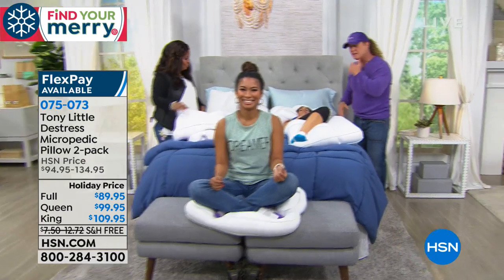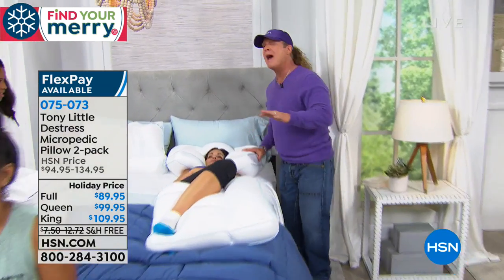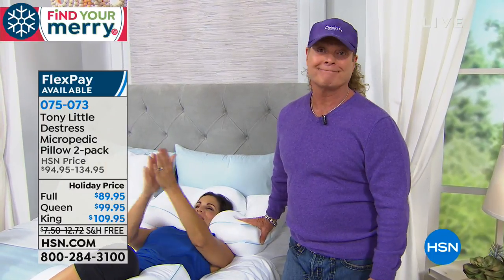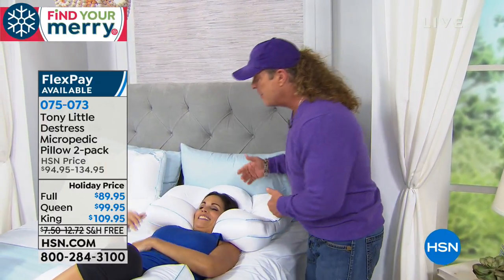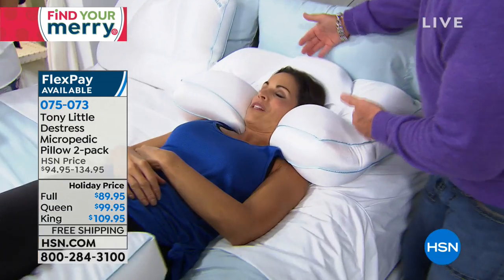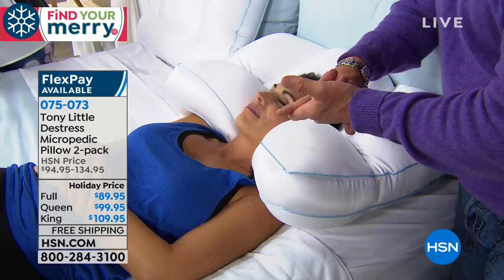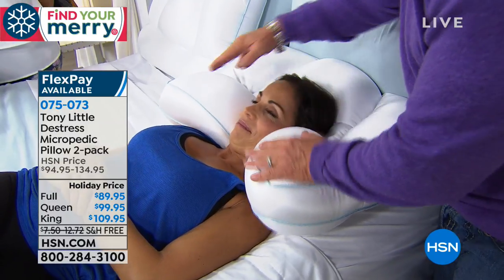Come on in here for a second. Let me explain something, okay? By the way, how many people here own these pillows? Okay, so very simple. How many of these pillows do you own? 10, right? And one's our family. Okay, so here's the deal. I love my bed. It doesn't matter whether you're a side sleeper, doesn't matter whether you're a back sleeper, doesn't matter whether you're a front sleeper.